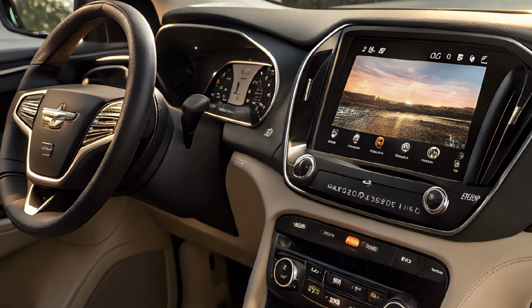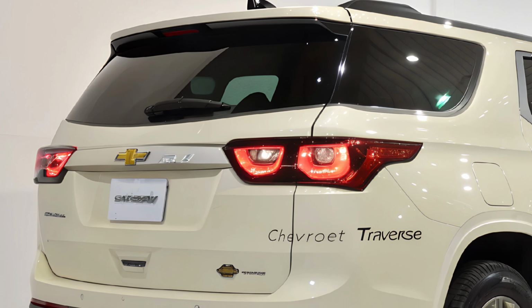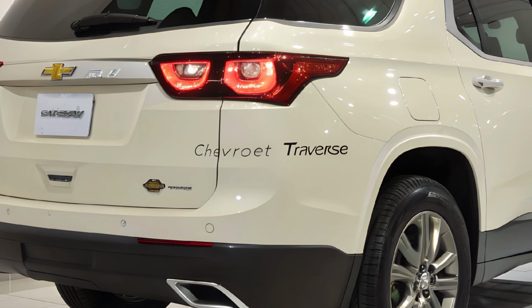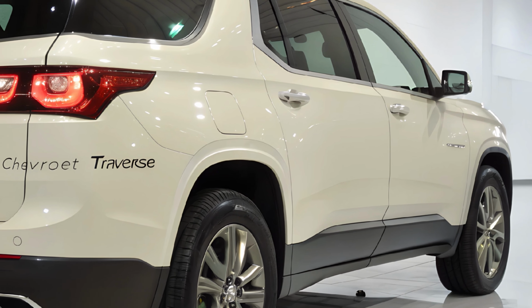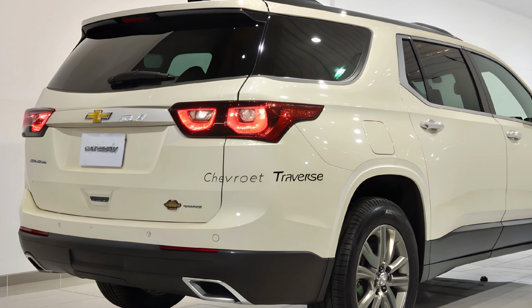Safety hasn't been overlooked either. With Chevy Safety Assist and hands-free Super Cruise coming to the top trims, it's one of the most family-secure SUVs on the market. Under the hood, a 2.5L turbo engine delivers 315 horsepower and better efficiency than before. Whether you're towing up to 5,000 pounds or taking the kids on a long drive, the Traverse handles it with ease. This SUV doesn't pretend to be sporty or flashy. It embraces its role as a family workhorse and does it in style. If practicality, size, and tech are on your list, the Traverse deserves a serious look.